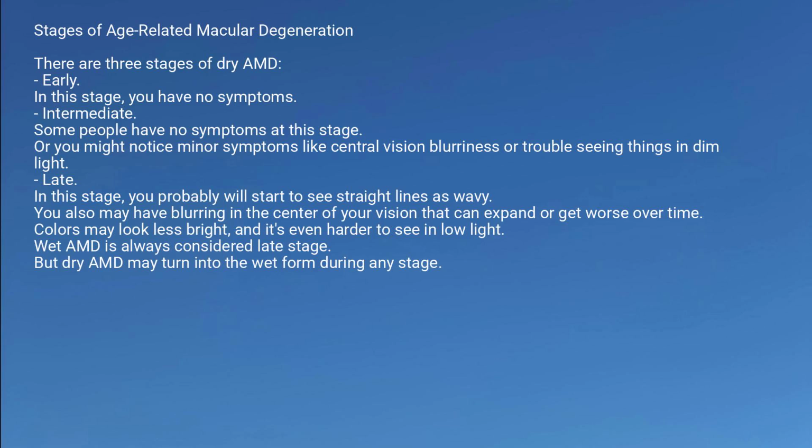Stages of age-related macular degeneration. There are 3 stages of dry AMD. Early. In this stage, you have no symptoms. Intermediate. Some people have no symptoms at this stage, or you might notice minor symptoms like central vision blurriness or trouble seeing things in dim light. Late. In this stage, you probably will start to see straight lines as wavy. You also may have blurring in the center of your vision that can expand or get worse over time. Colors may look less bright, and it's even harder to see in low light. Wet AMD is always considered late stage, but dry AMD may turn into the wet form during any stage.